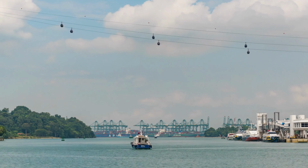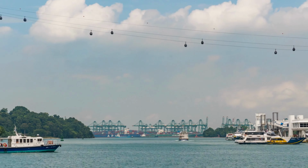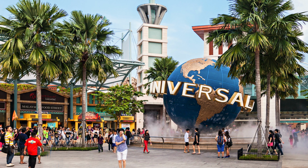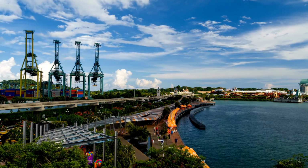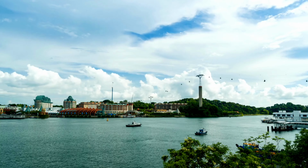It can feel a bit overwhelming as there is just so much to do here, and therefore it will be hard for us to cover everything, but we'll dive into some of the highlights, such as Universal Studios. Filled with movie-themed rides, roller coasters, and attractions, this is a must-visit for thrill seekers and movie fans.